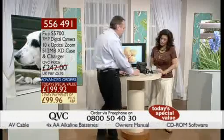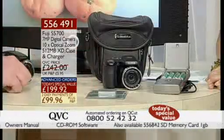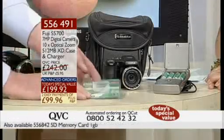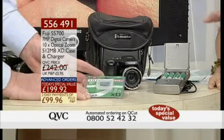It is indeed, because the camera has 27 megabytes of internal memory, which is like a little emergency for you, but you do need a card. And of course, you'd have to buy that, but we're giving away a 512 megabyte card with this camera. That'll give you about... What cards does it take?